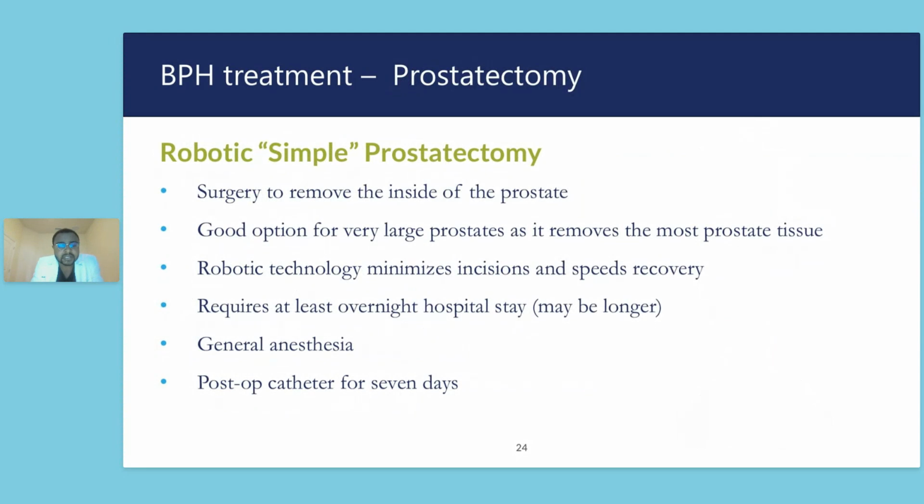A robotic simple prostatectomy. This is mainly used on large glands or large prostates that are greater than 100 cc's or 100 grams. It's surgery to remove the inside, like eating an orange. You don't just bite into it, you take the peel off and remove the inside to eat. We leave the peel of the prostate, the outside of it, and just remove the orange, the meat, the inside. The cool thing about this procedure is that the tissue we remove can be tested for cancer. Procedures like aquablation can't test prostate tissue for cancer because it pretty much eradicates it.